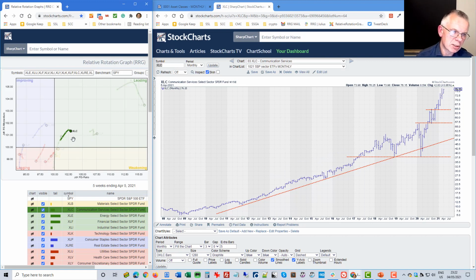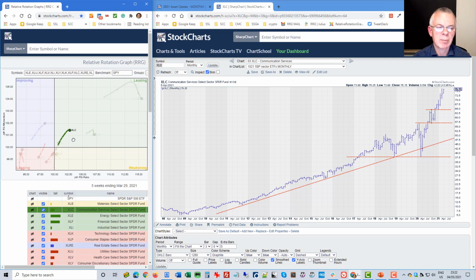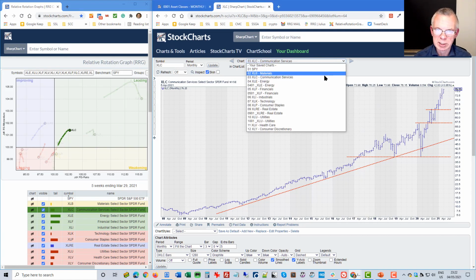The RRG last, if we look at, this is today, so this was last week, it's losing a little bit of relative momentum, but not very much yet. So that trend is still there, and it coincides with a strong monthly chart in terms of price.